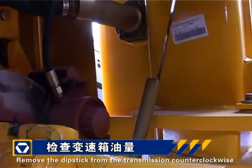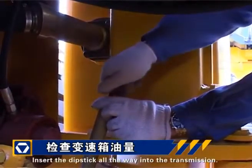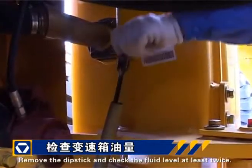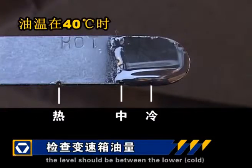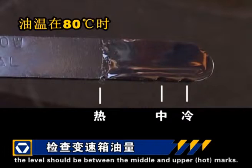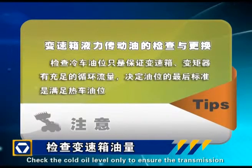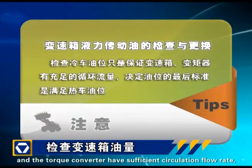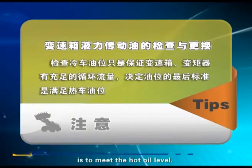Remove the dipstick from the transmission counterclockwise and wipe it with a clean cloth. Insert the dipstick all the way into the transmission. Remove the dipstick and check the fluid level at least twice. When the oil temperature is at 40 degrees, the level should be between the lower cold and middle marks. When the oil temperature is about 80 degrees, the level should be between the middle and upper hot marks. Note: check the cold oil level only to ensure the transmission and the torque converter have sufficient circulation flow rate. The final standard to determine the oil level is to meet the hot oil level.